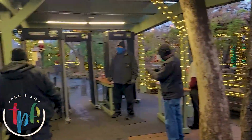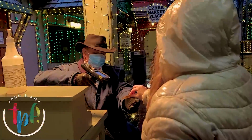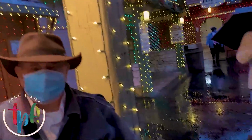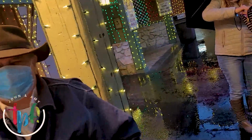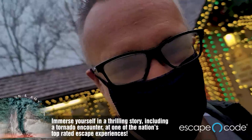So we just went through metal detectors. Now we're gonna go through here. Yep. Here, Amy, can you hold this? Yes. Oh, it's warm in here. Look at that. Not too bad. Not too bad. As long as the wind doesn't blow, we're in good shape. But you can't see a thing, can you? No, I can't see anything. Get a picture of that. Yeah. He needs some little wipers on his glasses. What's hilarious is we're doing a navigating Silver Dollar City video, and I can't see a thing.